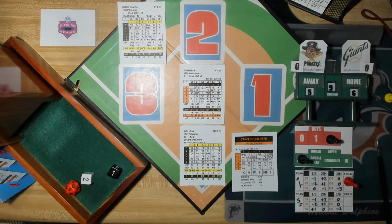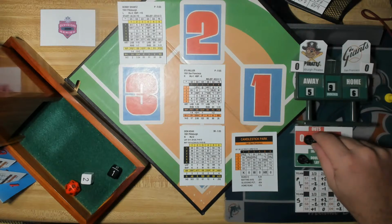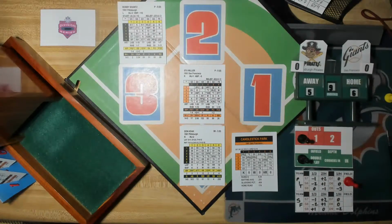So he'll have to go up against Don Hoke. Top of the ninth, 6-5. Miller will pitch to Hoke here. Can the Giants get the first win at home in this NLDS? Miller sets up. Here's the pitch. 3-3. Strikeout 13 is high. Hoke, 1-6, and it's a ground ball to short. Pagan's got it, and he'll throw to first. 1 out.